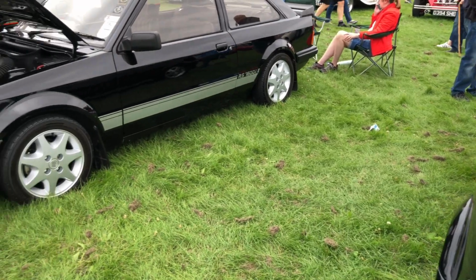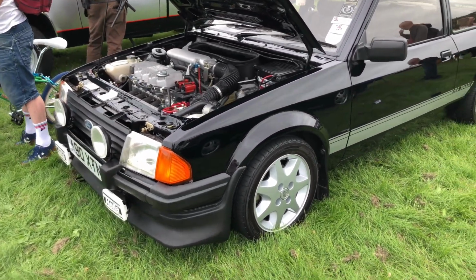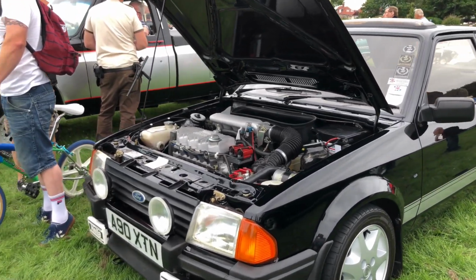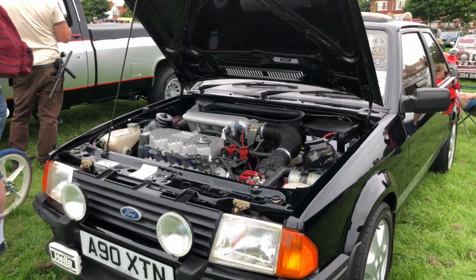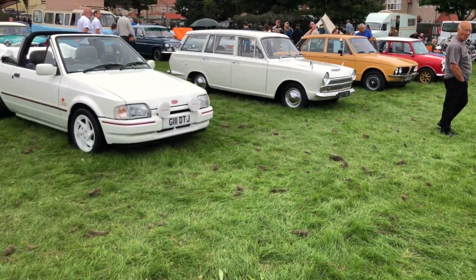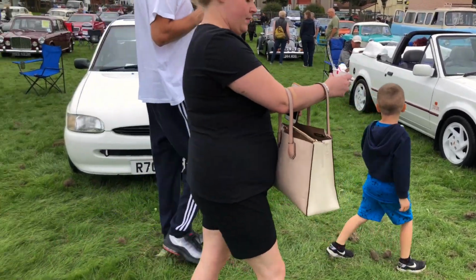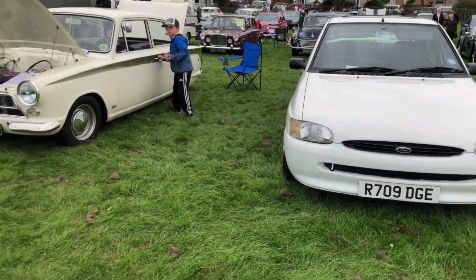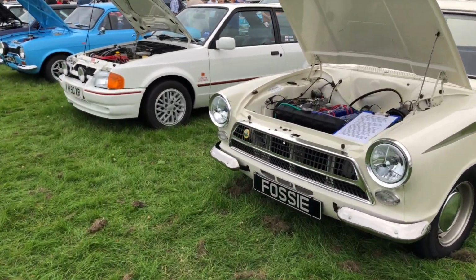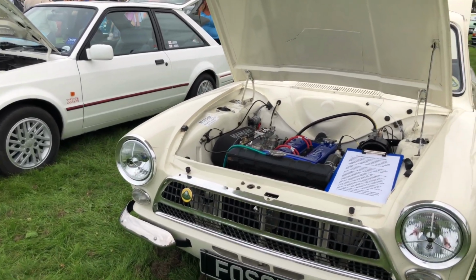Another car which is more rare is the Escort RS1600i. That is really rare compared to the XR3i and the RS Turbo. Just panning round, there's an Escort Cabriolet, Mark 7, I believe. Lotus Cortina. And you see there, the Ford XR3i with the lattice wheels.